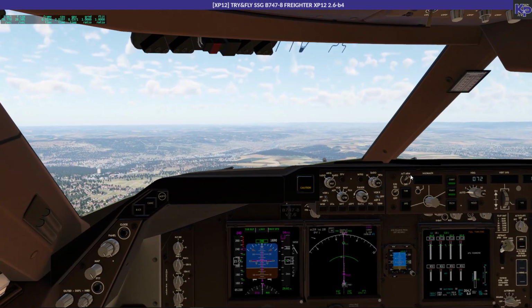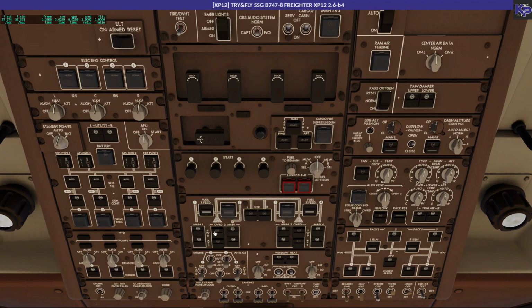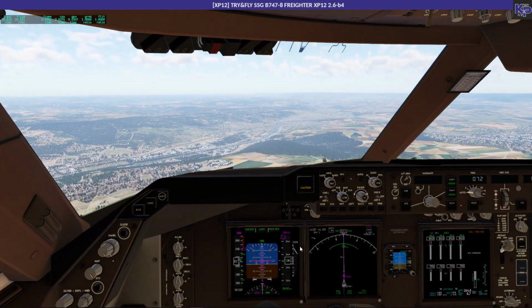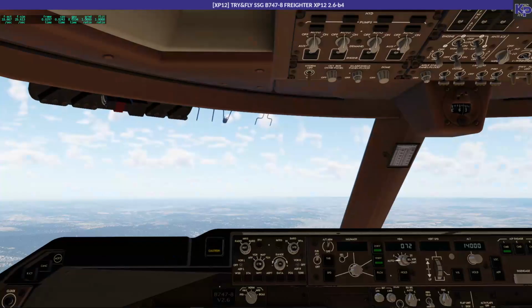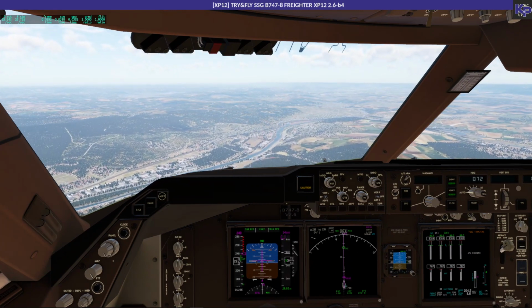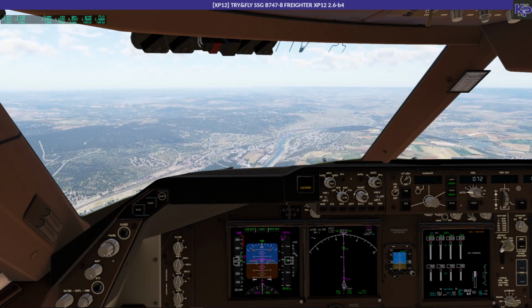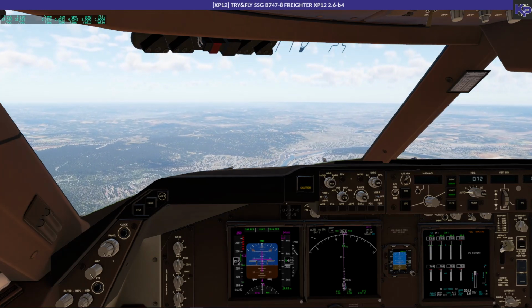What's this? Fuel. Oh yeah, it's the override tanks. I forgot to turn them on. No problem. Fuel transfer engines. Flaps 5. Okay, it just accelerates. Flaps up.